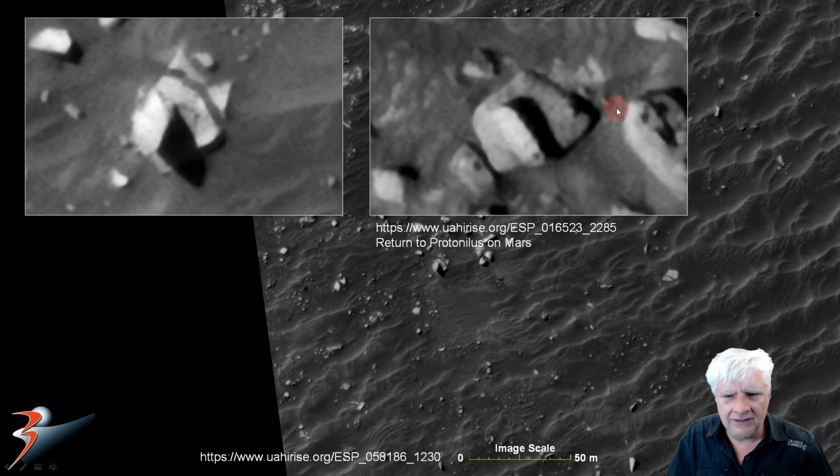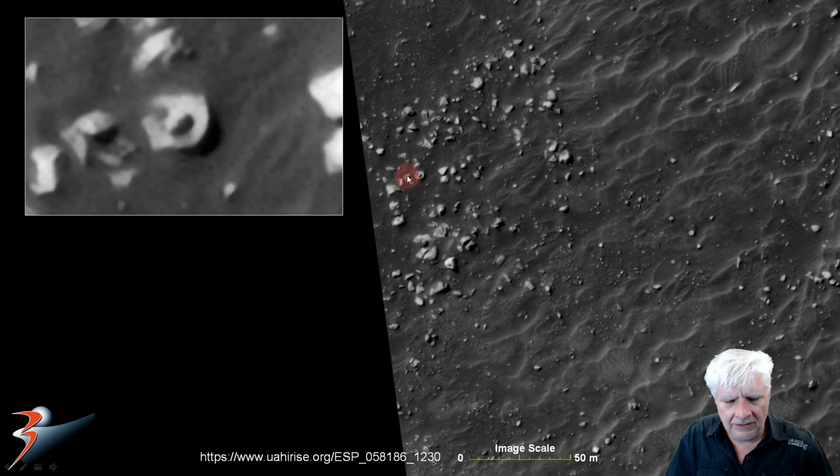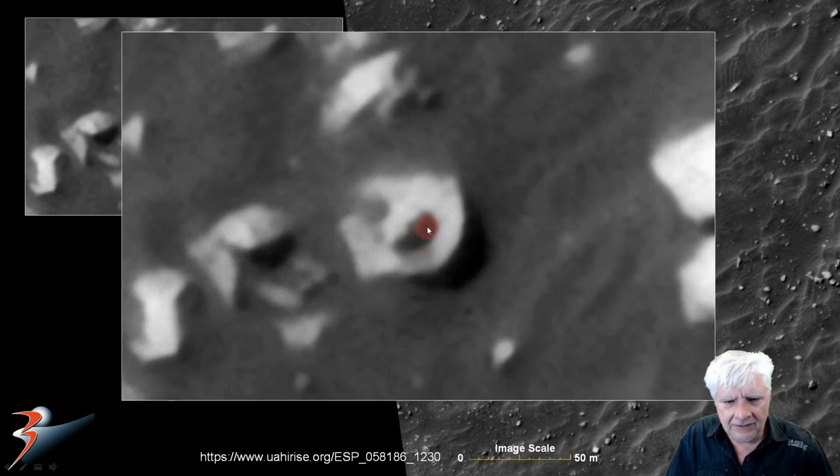And there's another similar one. This is from Return to Protonillus on Mars, and it's about the same size and shape. That smaller object over there, measuring about 6 meters across, has another one of these little domes or spheres on it, right in its center.